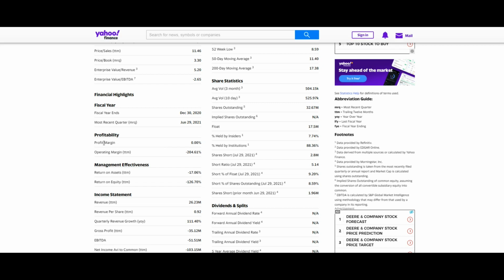So this is the negative point which I want to show you, that of course they are not making any profits and therefore their margins are pretty bad. And we can see that their profit margin is at 0%, which is still not bad, because many pharmaceutical companies out there or biotech companies have a negative profit margin, and then the operating margin is also at minus 204%, which is of course nowhere near good. Yeah, and we can also see this is also another negative or bearish point, that their return on assets is negative, and also return on equity is negative. So the management should also be probably looking into this.